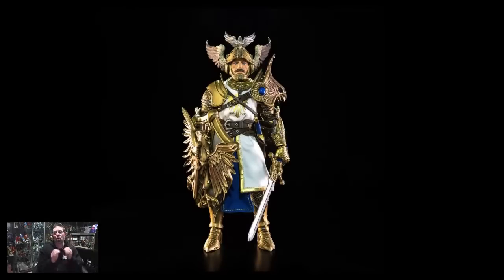So, gorgeous figure. Sir Gideon, he was a sleeper for me in that first Kickstarter wave. He was a character who I didn't love when I first saw him in photos. I don't know what it was, the gold armor, there's something about him. He didn't appeal to me in the way that some of the other figures did. But when I got him in hand, this is one of the ones that absolutely surpassed my expectations.